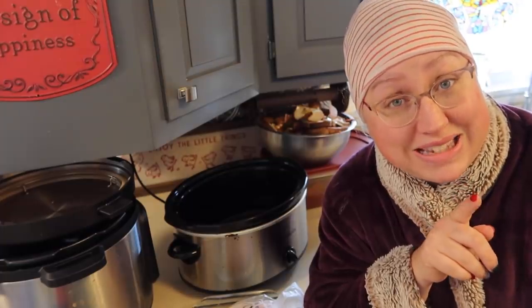Wow, Tobin is excited about that sweet potato. Could not get this fourth one going last night. Getting it going today. Do have the other meals done and I'll show those to you as well.